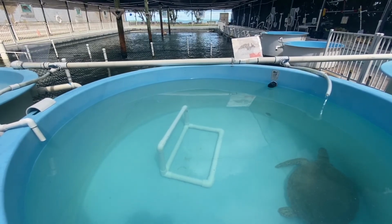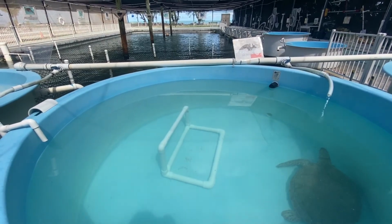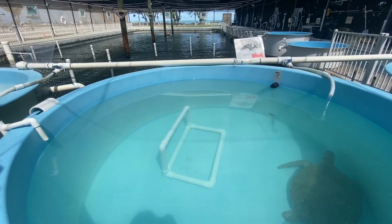I don't know what to call those white pipe things in the pools, but those are back scratchers for the turtles so that they can scratch themselves.